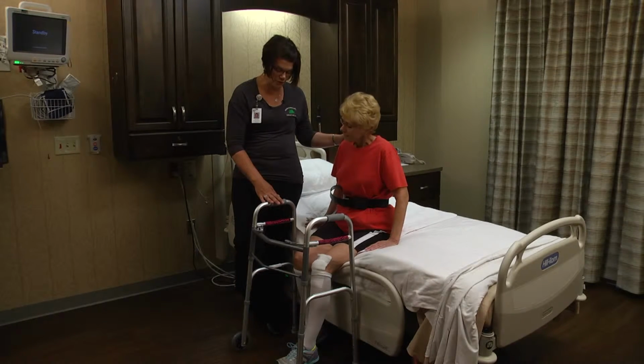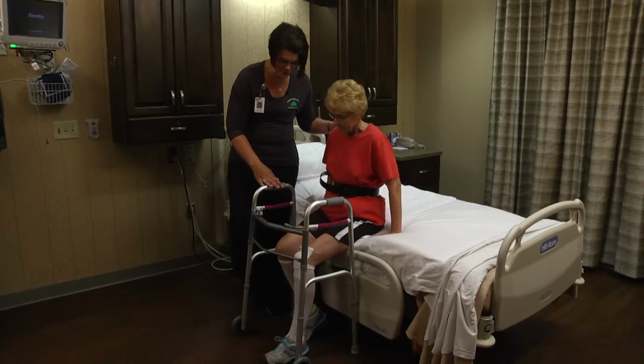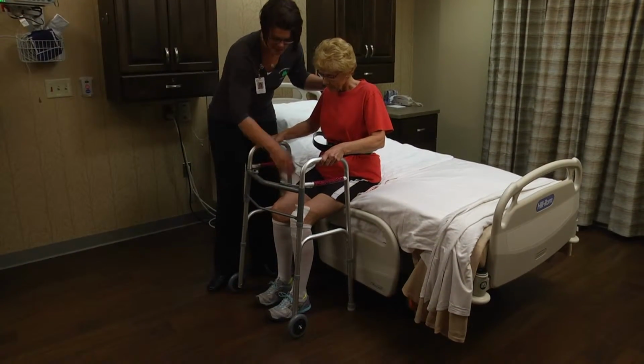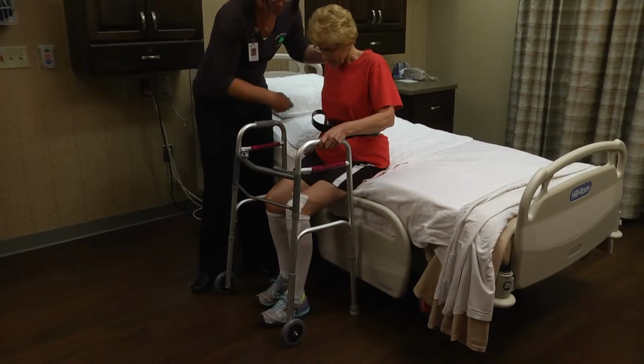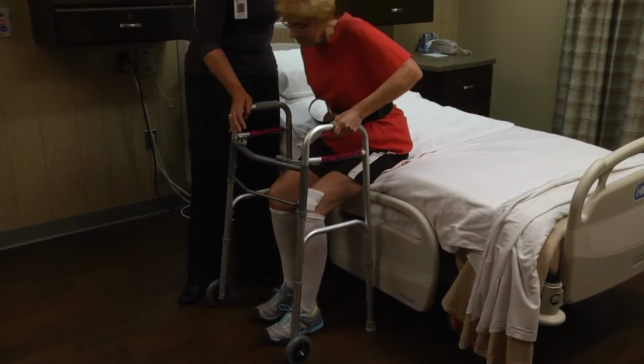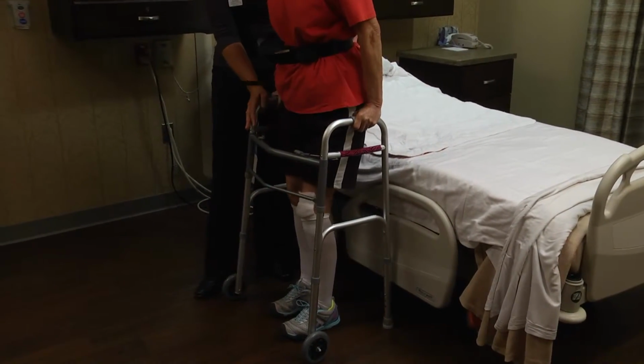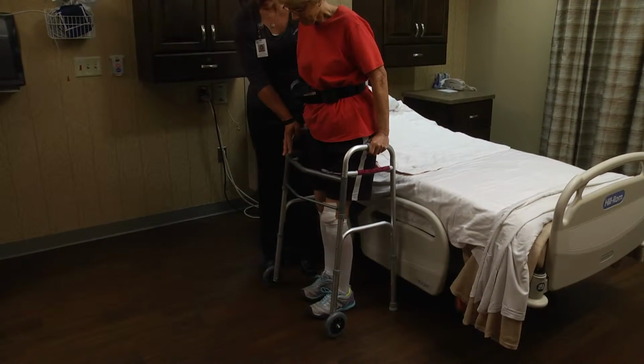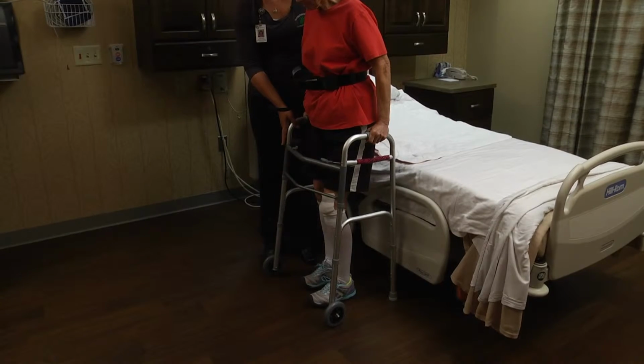So I'm going to have you scoot forward a little bit so that foot's on the ground. Yep. And then you're going to push up hard with your surgical leg, and actually I'm going to have you put one hand down on the mattress and one hand on the walker. There you go. And then you can stand up. All right, you can straighten out that knee just a little bit.